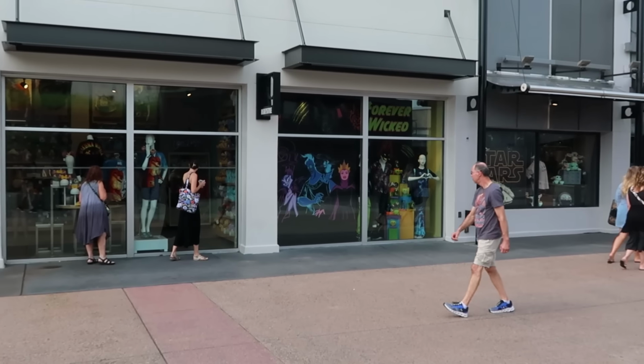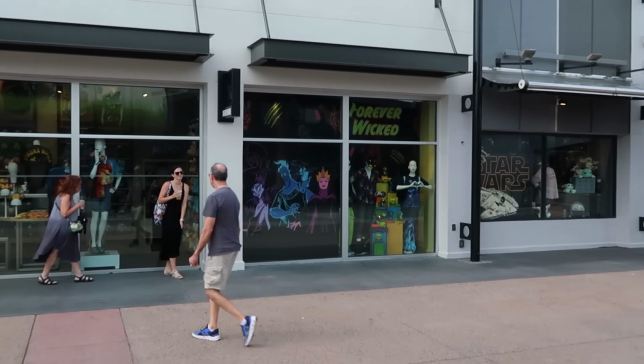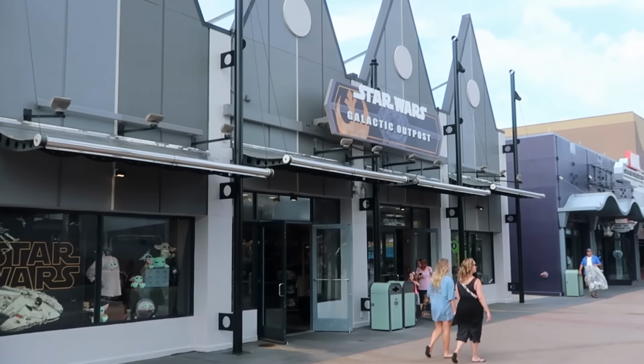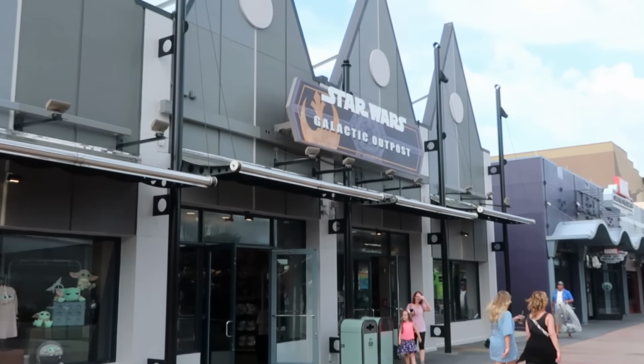It's always a pleasure doing a full walkthrough over there. Lots of cool merchandise my visit, like literally every single visit we come here. That being said, let's head on over to the Star Wars Galactic Outpost and see what we can find over here. Even at the Disney Style Store, they have it decorated really beautifully for Halloween. But right next door is the Star Wars Galactic Outpost. Let's head inside and see what we can find.